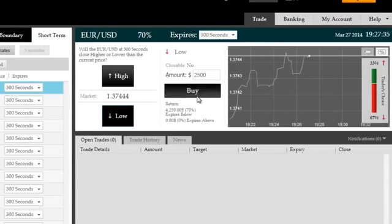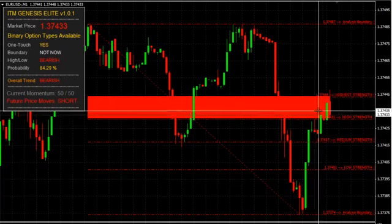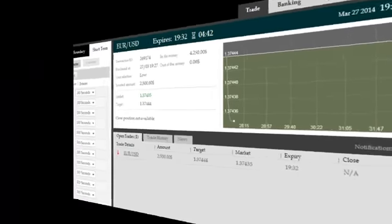Low $2,500 investment by the option. And let's wait for it to enter. Yes, we are in. So, we're now going to go back to the chart. There's that escalation downwards that started again, and we're barely in the money now very, very shortly. So we're going to pause now and come back to you a minute or so before expiry to save you some time.